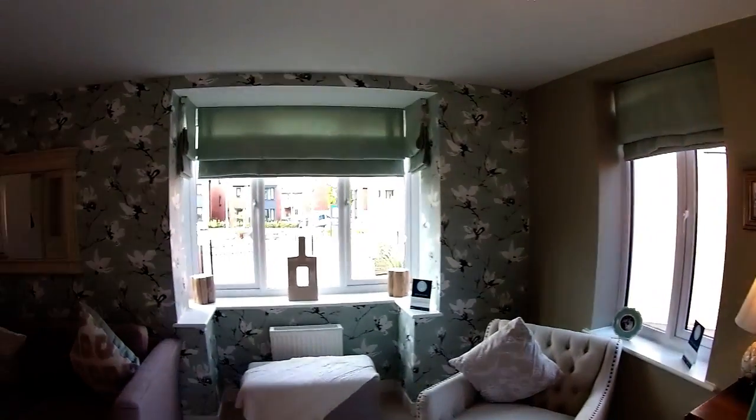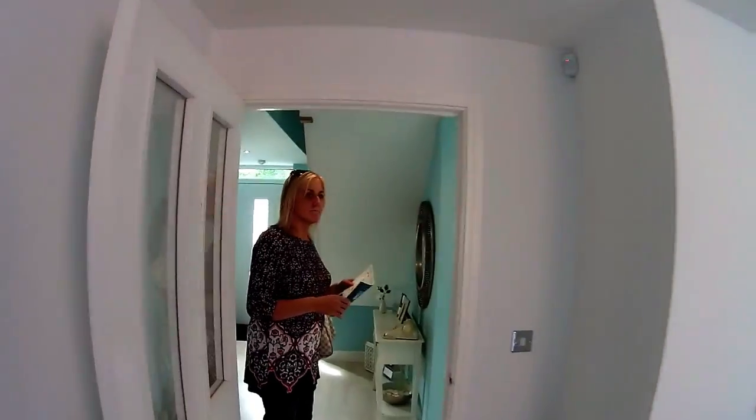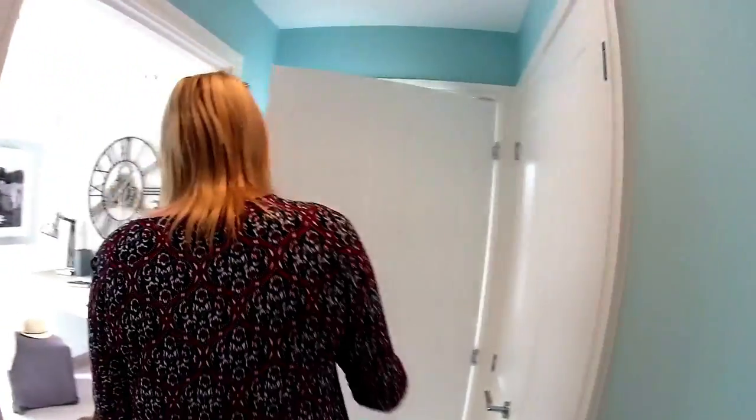Panning around because Emma says I don't pan around enough. No, you need to show the viewers what we can see. I don't mind you panning around. We haven't finished on the ground floor yet, anyway. So it's quite a cupboard. It goes on and on, this house. There's doors and doors and doors.